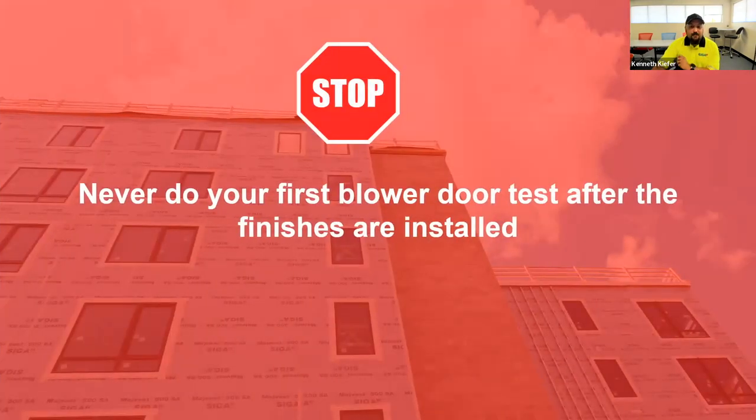What you should never do is your first test should never be after the finishes are installed. Because if you have missed your goal, you're either going to just live with that and not get your certification bonuses, or you are going to have to spend a lot of time and money going back and chasing down leaks and hoping that you can find them and fix them. Never do your first blower door test after the finishes are installed.